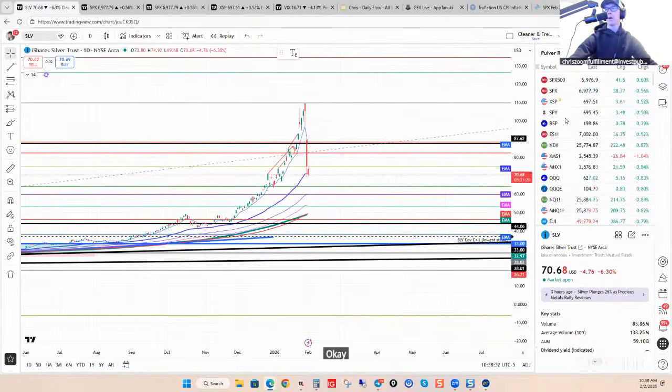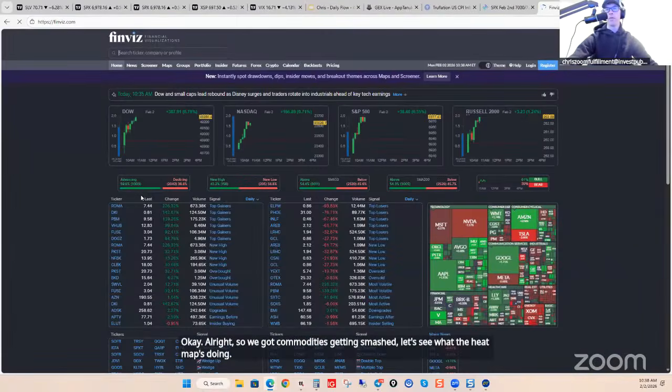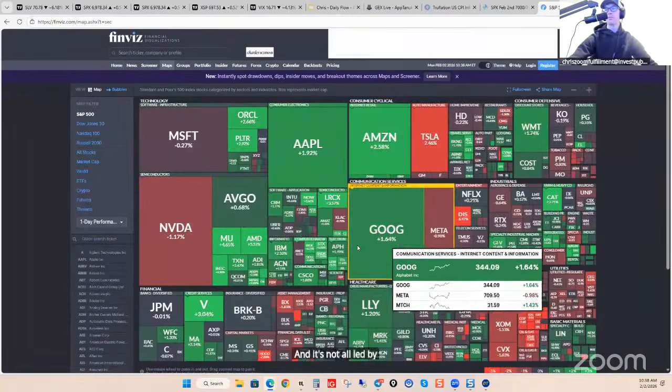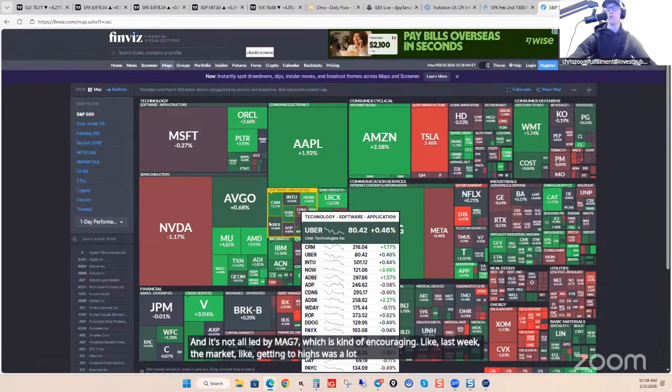Okay. All right. So we've got commodities getting smashed. Let's see what the heat map's doing. Right now we have 59, almost 60% of the S&P up today, and it's not all led by Mag 7, which is kind of encouraging. Like last week, the market getting to highs was a lot of Mag 7 juice.